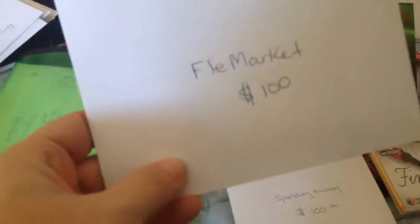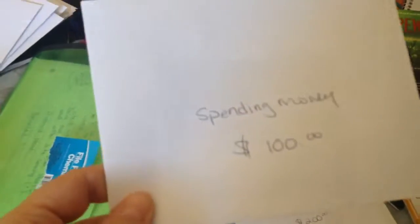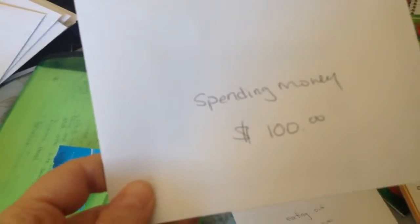We're going to be visiting the flea market. Now it's about $2 per person to get in, I believe, for parking at the flea market, and then I've got spending money in here, so there's $100 there. This is just general spending money, so as we walk around to different stores, or if we need to pick something up at Walmart, this is what I'll be using for that.